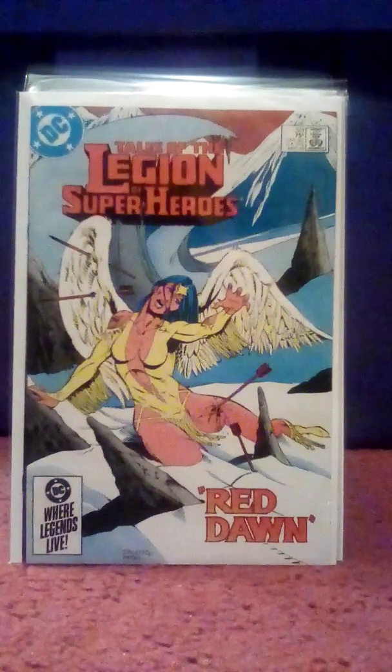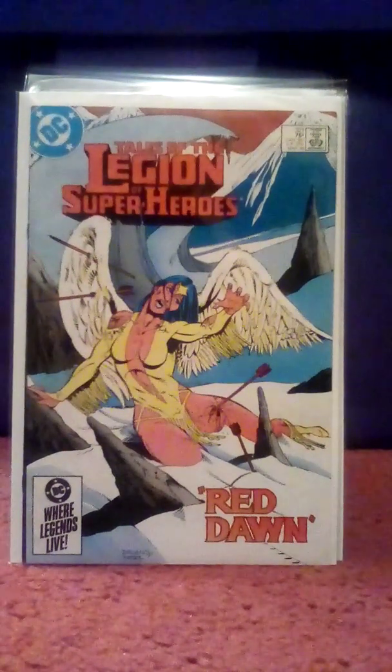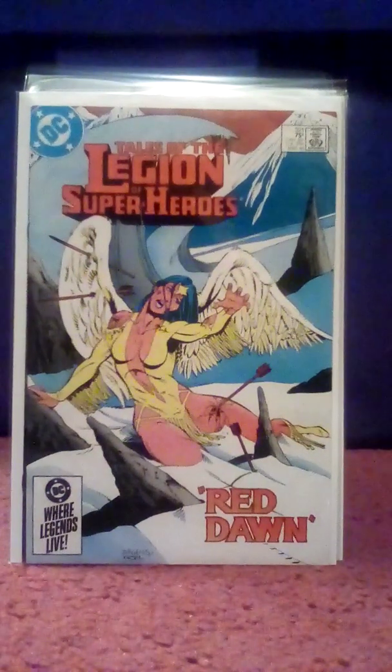I'm trying to get a run from 197 to 350, which 197 was the first issue where the Legion was featured prominently in the Superboy comic. Then it turned into Superboy and the Legion, and then eventually turned into Tales of the Legion after number 259, I think, was the last issue that was Superboy and the Legion.